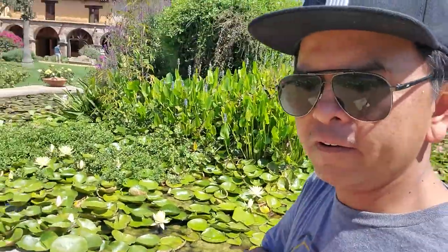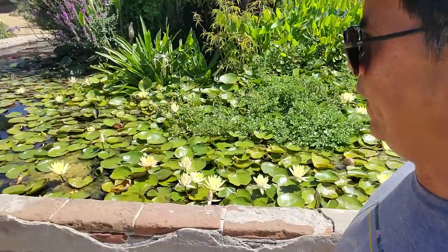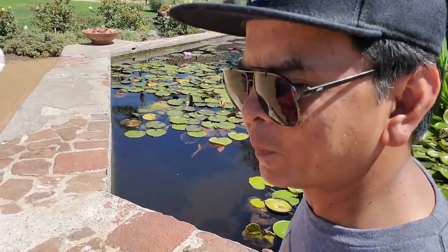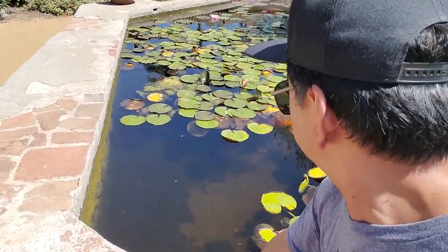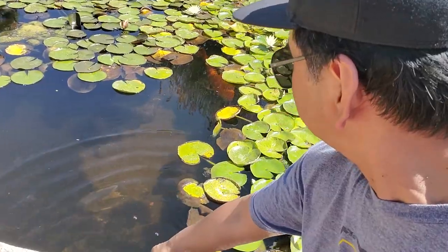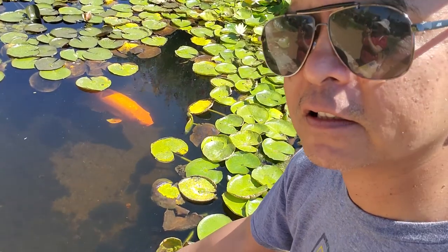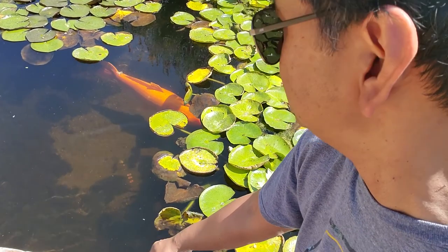Oh, there you go. I see a koi. That's a big one. There's a bunch of them right there. See them? I'm going to try to catch one with my hand. Come on. Here, koi, koi, koi. He's a big one. He's going to bite my finger. A big sucker. He's at least like what? 3 feet? Is that 3 feet?